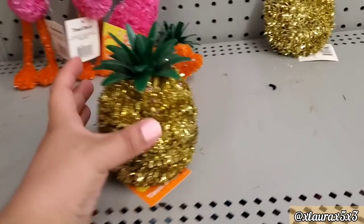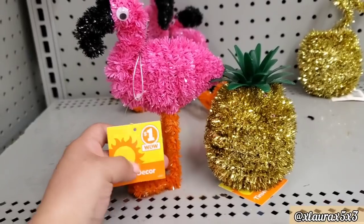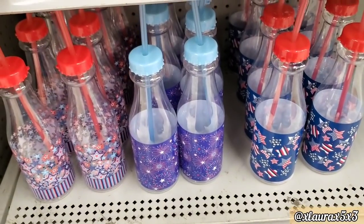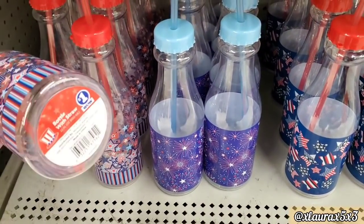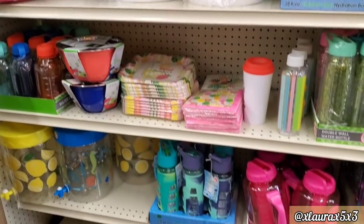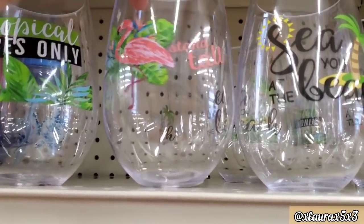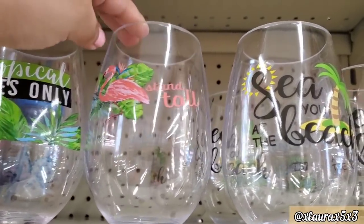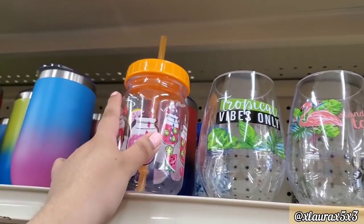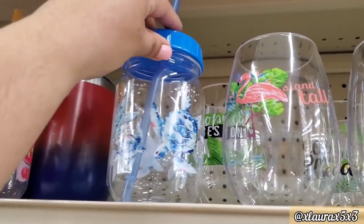They have these pineapples. You can get these at Dollar Tree also, the flamingo. And they have these bottles similar to Dollar Tree as well, also for $1. Family Dollar and Dollar Tree are brother and sister companies, so that's why we can find similar items. Look at these. They are priced at $1. Tropical vibes only. Stand tall with the flamingo. See you at the beach. And they also have these in the mason jar style for $1. With the same pattern that they have at Dollar Tree. Those are so cute. They also have these with the sea creatures.